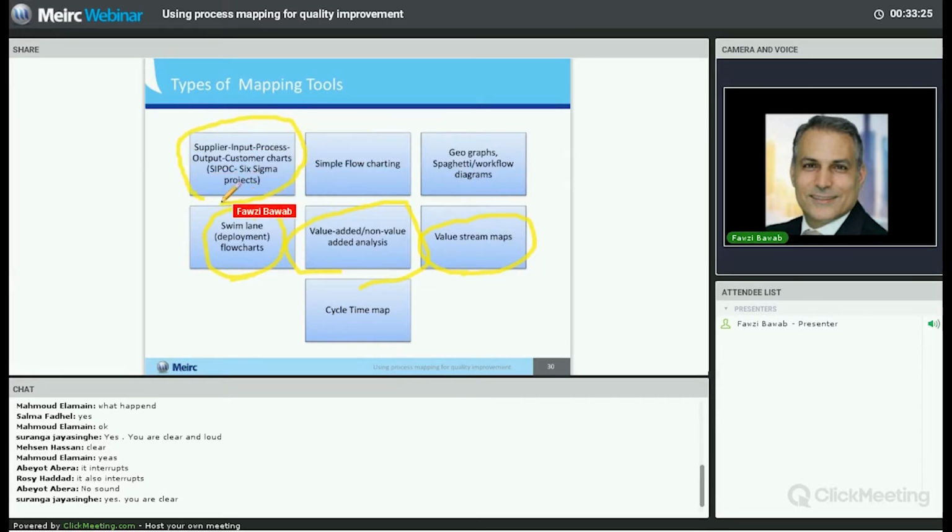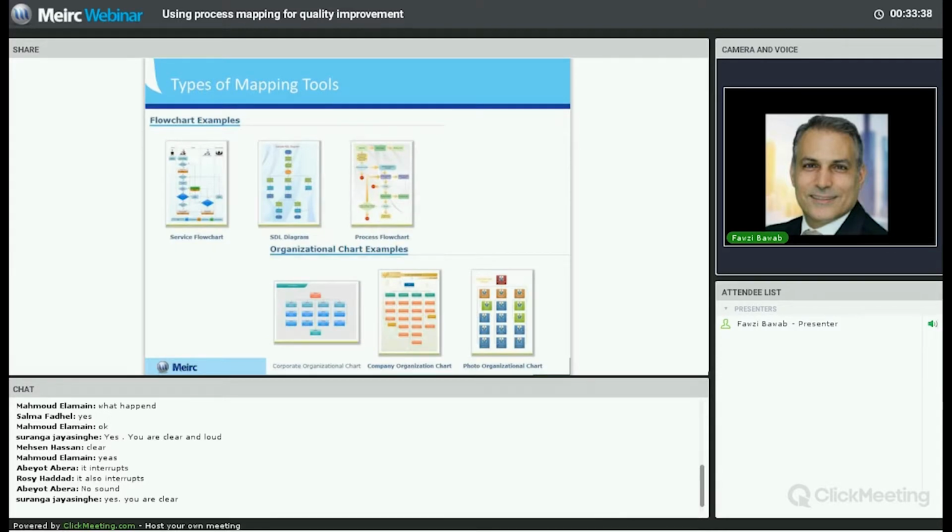I picked SIPOC, which is used in high-level process mapping in Six Sigma, and another very nice tool called the Turtle. We'll talk about these two tools in more detail in the next slides. And here is an example. There are tons of software tools right now that can do this and clean it up.